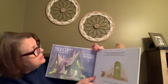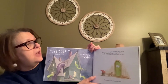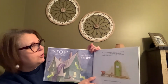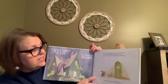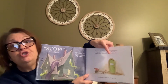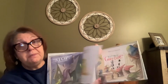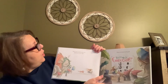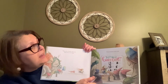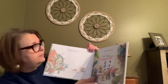Stop, shouted Julia. Everybody stop. The creatures stopped what they were doing and stood shuffling their guilty feet. Julia ran to her workshop and closed the door. She stayed in there for a long time. It said, "Do not disturb" on her door. She did not want to be bothered. When she finally came out, Julia had a new sign. Now everyone had a job to do. It was Julia's house chore chart.